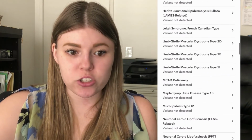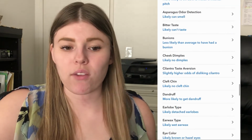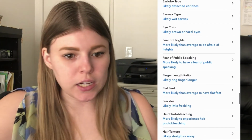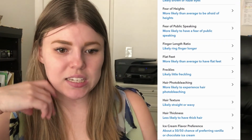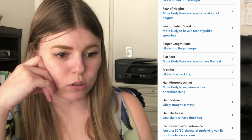So my hair texture is likely straight or wavy, so it is pretty straight. It does get wavy in the water a little bit, but when it dries, it's definitely straight. It says I am less likely to have thick hair, which is absolutely true. I have really thin hair, especially with the lupus.